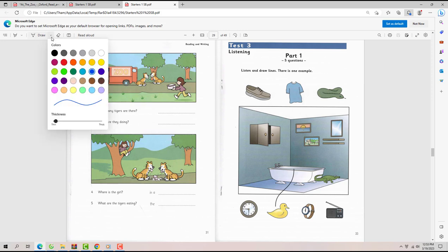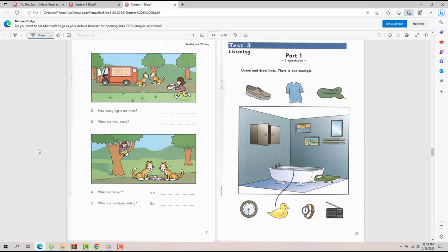Five. The snake is next to the crocodile. What's next to the crocodile? The snake.